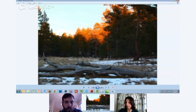I kind of like the spotted bits of snow. It was actually kind of funny. I saw a van today that had a bunch of snow on top of it, down here, which doesn't happen very often. I came from Laguna. Yeah, exactly.